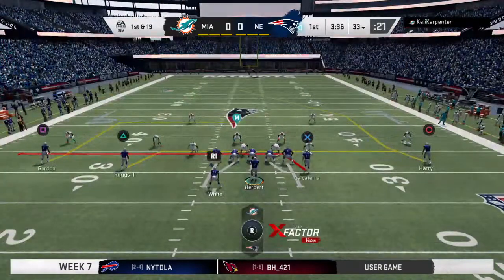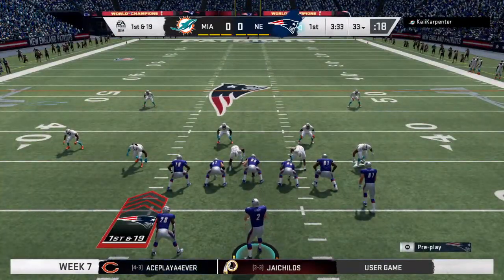On the double. 20, Mike 20. It's a party now. It's a party now.